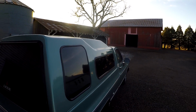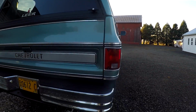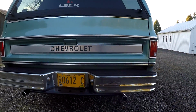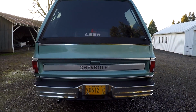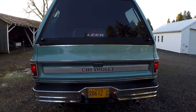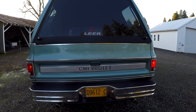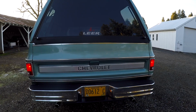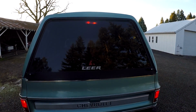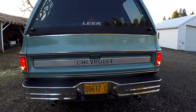Here you can see the canopy is fiberglass and looks good. Rear bumper looks good. It's got dual exhaust. We'll go ahead and show you the lights back here. Got our tail lights, blinkers. We've got brake lights. You can see up there, it works up there too. And then what about reverse lights? Yep, and the reverse lights work.